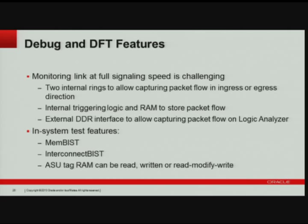For additional depth of storage, the packet stream can be sent to an external set of pins that would allow an external logic analyzer to also capture the packet trace. The in-system test features include memory BIST to guarantee the integrity of the directory and interconnect BIST to guarantee the integrity of the links to and from the CPUs. For additional diagnosis, the ASU tag RAM or the directory tag RAM can be accessed even when the system is running.